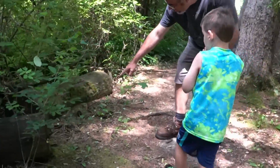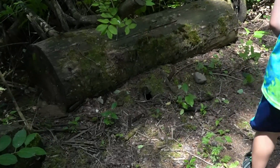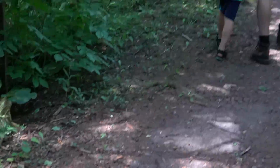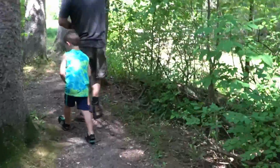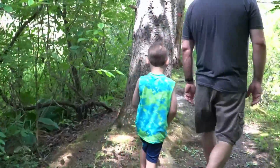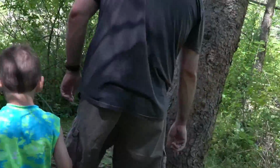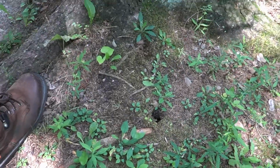See that little hole? That means there's like a chipmunk or something that lives in there. Birds, like owls, can't get it if they find holes. So it's safer for us that way. Here's another one. Yep, there's another one.